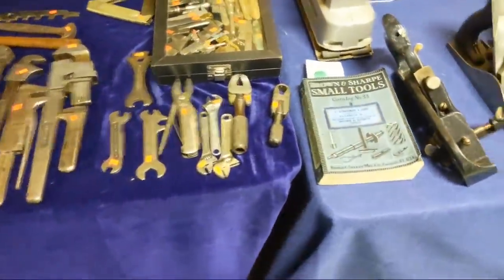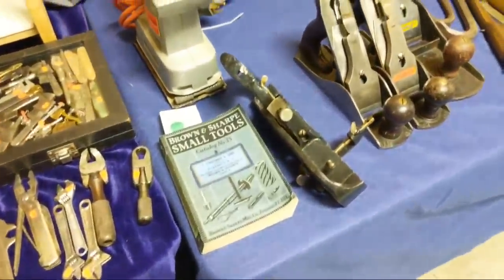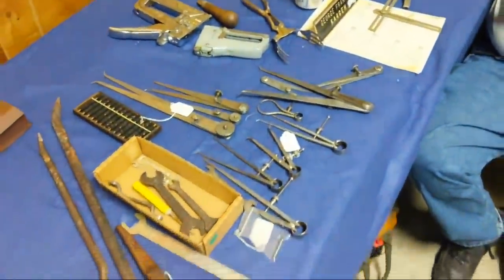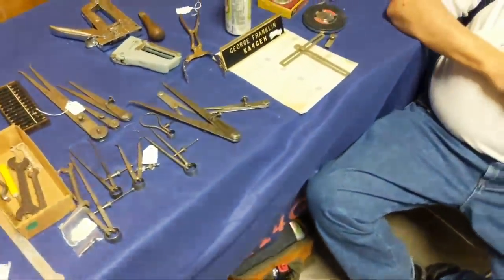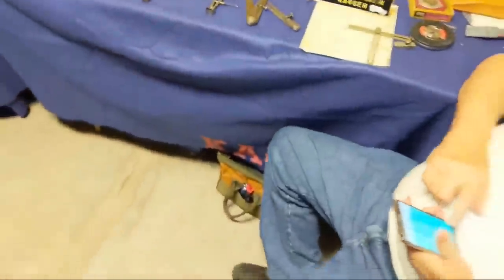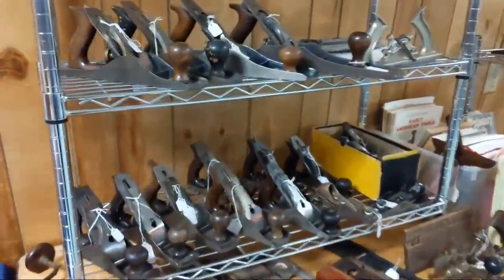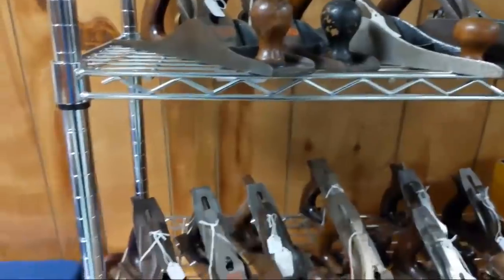Yeah, that one's got the fence and depth stop. Nice. Some really fun tools. Having fun yet? Oh, yeah. Here we go up in here. Look at all these.